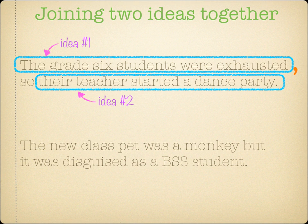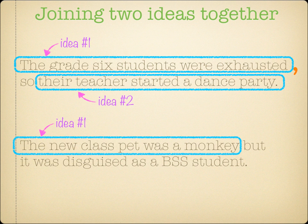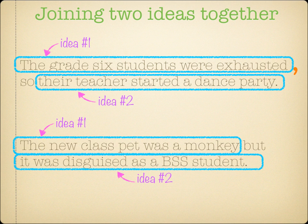Here's another idea. The new class pet was a monkey, but it was disguised as a BSS student. Kind of want to see a little monkey in a BSS uniform. Very cute. The two ideas, the class pet was a monkey, is one idea. And the second idea is it was disguised as a BSS student. So take a moment right now. You can pause the recording and try and figure out where you would put the comma.